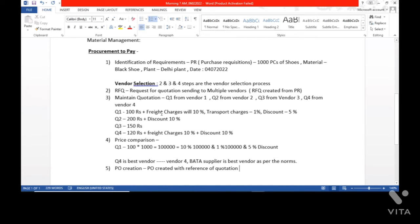Why? Because in the quotation everything is there, right? In the quotation, I already mentioned the quantity, the price, the plant and the delivery date, everything. So if I just connect the quotation, I can get this information and the vendor information. Both I will get. Even the price information I will get, right?